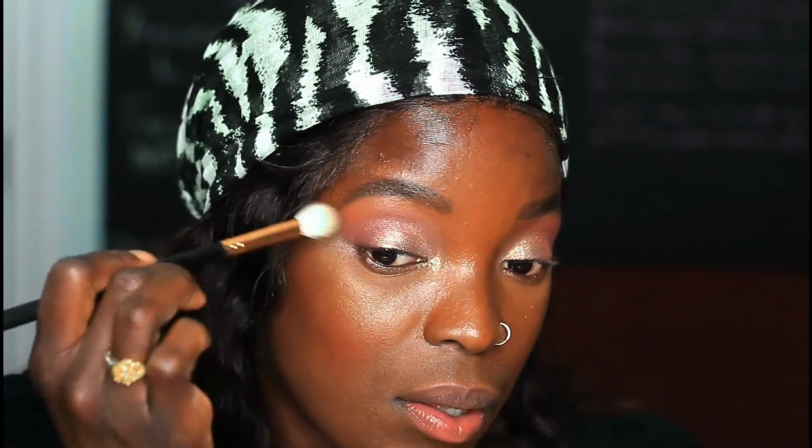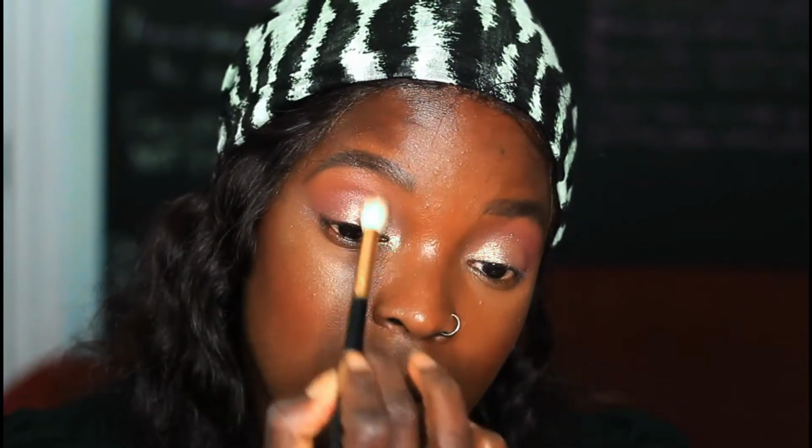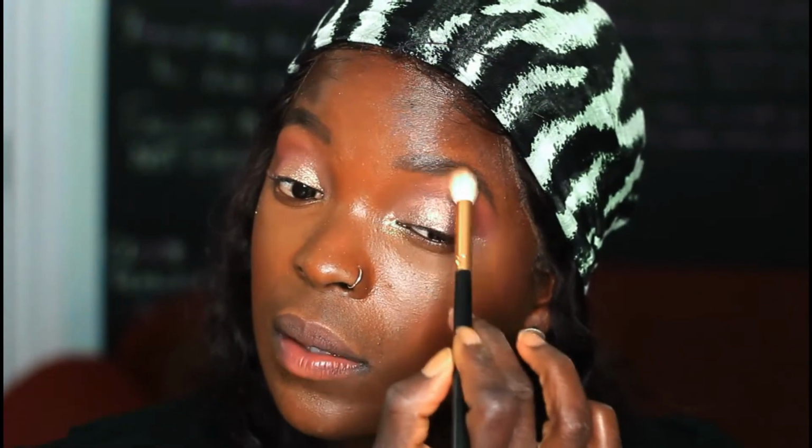What if I add Zan? Oh yeah, let's put a little bit of both. A little bit of Zan just right there. And I'm taking a clean brush and I'm just gonna blend, y'all. So yeah, just blend it. Blend it. Oh damn, girl.